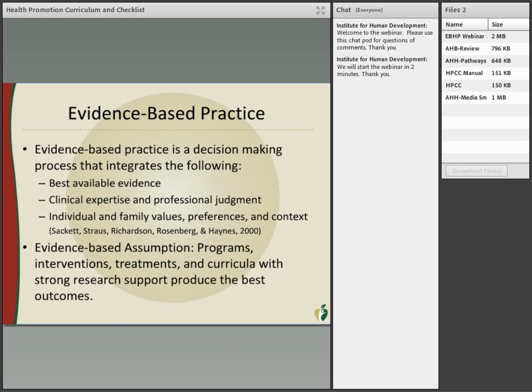The assumption, of course, is that programs, interventions, treatments, and curricula with strong research support produce the best outcomes. And that's obviously the assumption that we work from, which is why there's money going into research dollars to make sure that we have good, strong research support for the things that we recommend.